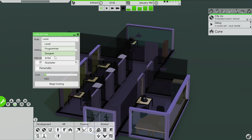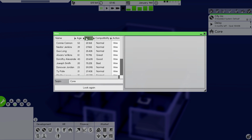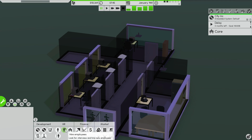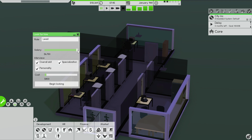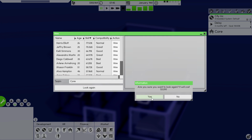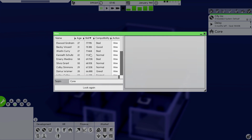And let's go for hire employees. Look for a marketer again. I want to know everything about them. Maybe not quite that high of a salary as last time. Great if we could find 100% again. That was fantastic. No, okay, let's change this a little bit then. Hire employees. Whoa, that's lead. Marketing, 3,000-ish. 71, 77, goddamn it. We're not going to be able to find that guy again, are we?